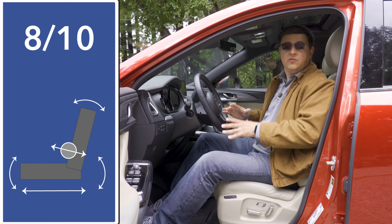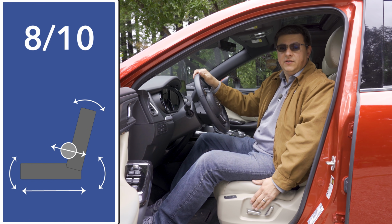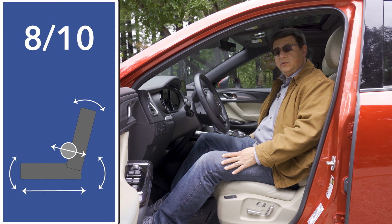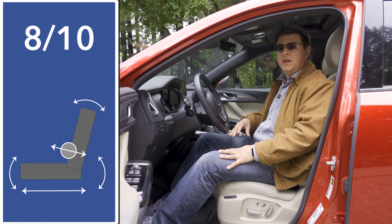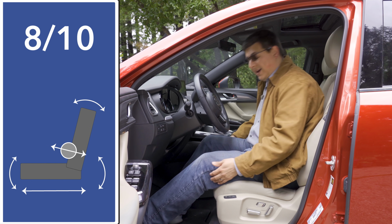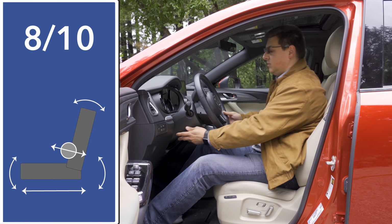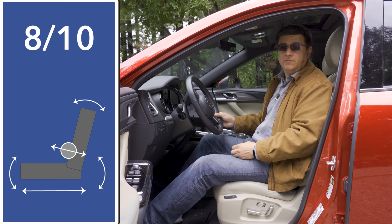I'm going to give the trim we're driving, which is the Grand Touring trim, 8 out of 10 points when it comes to our front seat comfort index. We have a two-way adjustable lumbar support for the driver and the front passenger, which is a nice touch. The passenger seat moves in exactly the same way as the driver's seat, but this seat is overall not as adjustable as some of the competition. For instance, we don't have an extending thigh cushion like you will find in some alternatives, or a four-way adjustable lumbar support. We do have a tilt telescopic steering column, however, with a decent range of motion.